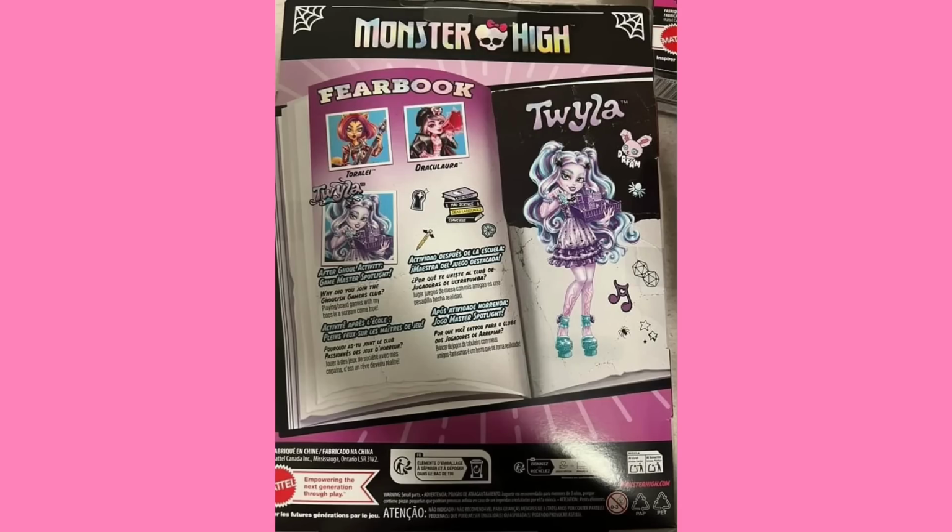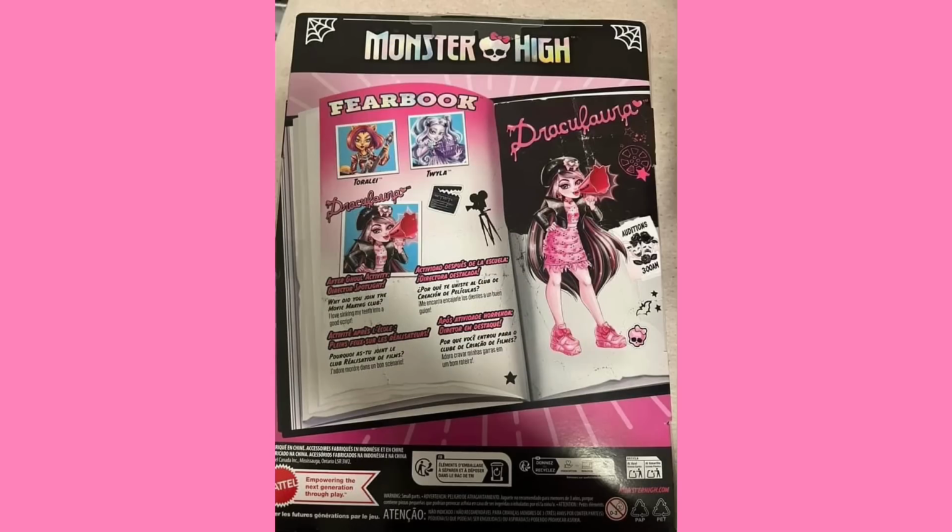So this is super cute. I like the look of the open yearbook page, and the only new information on the back of the box just says what their after-ghoul activity is, and why they joined that club. Twyla says that she joined the board game club because playing board games with her boos is a scream come true, and Draculaura joined the movie making club because she loves sinking her teeth into a good script.